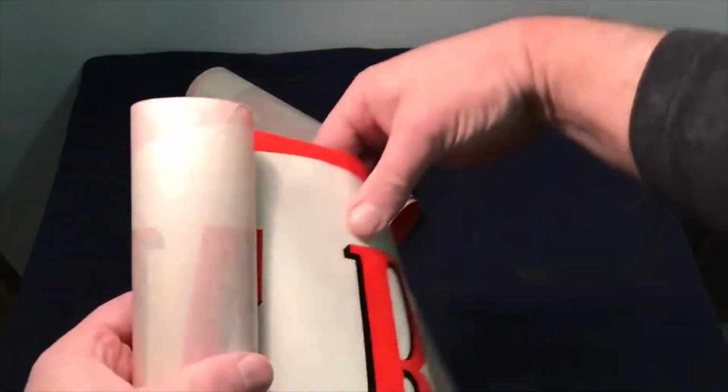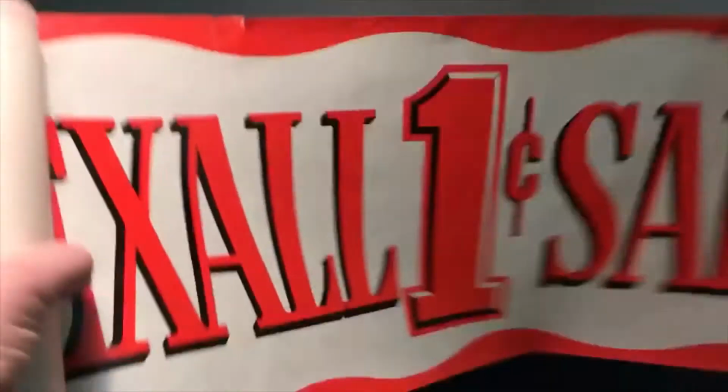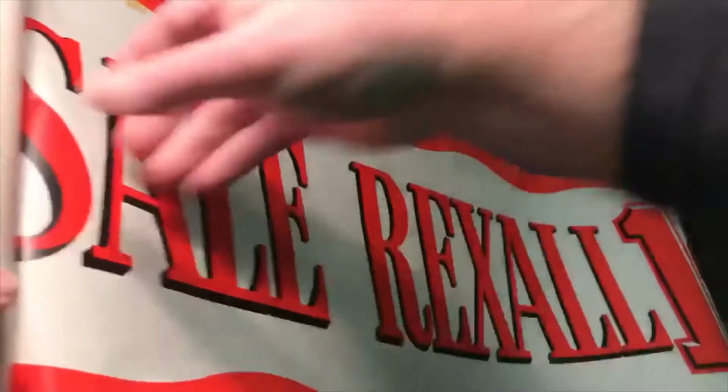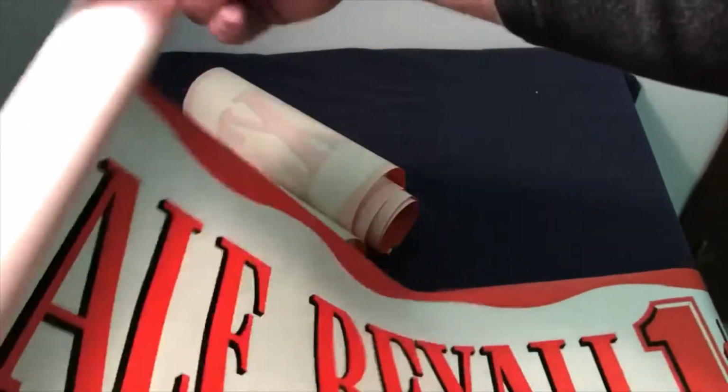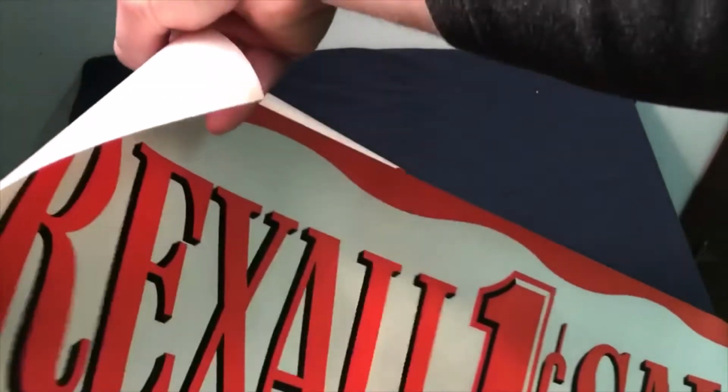with 1, 2, 3. I think there's 4 of them. So there's basically 4 Rexall signs in one. Yep, here we go. Here's the other one right there. So there's the 4th one. So we've got 4 signs in that one.